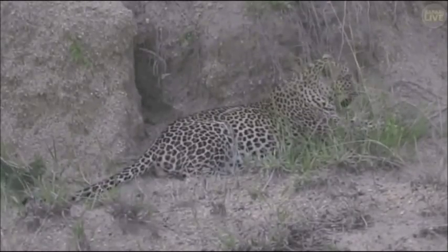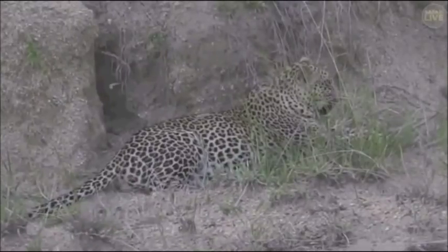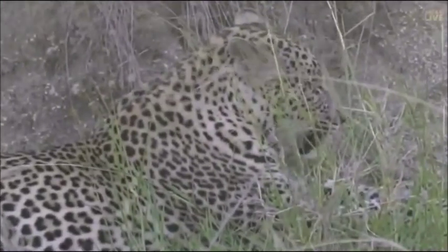So we've moved around for another view of Hosana. We had another vehicle that came to join us, and because we're such a tiny little short body vehicle, we can squeeze ourselves into places that some of the game viewers can't. So we moved around, and I'm actually quite happy with this view that we have here.